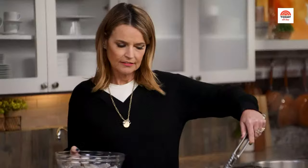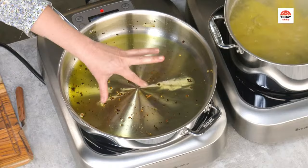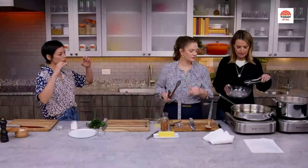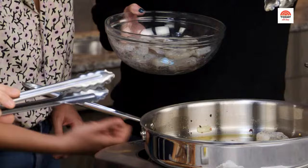Lay it down. Actually, will you hold, Savannah? You don't think it's hot enough? Yeah. So stand back. What are you looking at to know if it's hot enough? So you want a little bit of ripple. You do not want smoke. We're not trying to. And no bubble. You want that sizzle, and you're not getting it. Oh yeah, I'm definitely wanting.